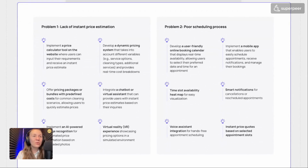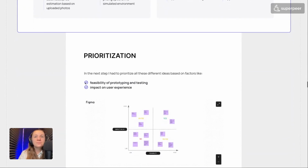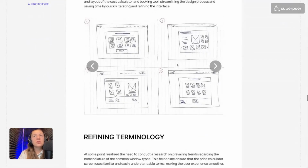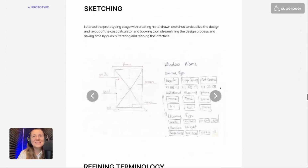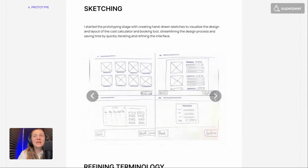I mean, we still read text, right? Text is text, but I feel like if you put them into a more playful sticky note format, more relevant to this stage, it will be more engaging and easier for me to read. Prioritization, impact, yeah, a lot of text. Oh, this is really good. This is what I like to see. Again, sketches, ideation, additional. Yeah, this is what I definitely want to see.